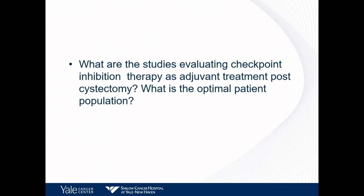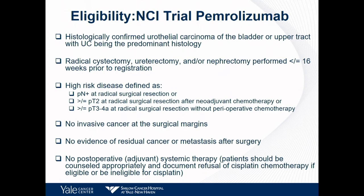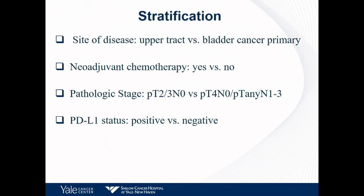We do have several adjuvant trials that are being evaluated in post-cystectomy patients. The one I'll use as an example, and there are trials that are being looked at with pembrolizumab as well as nivolumab, is the NCI trial, which is now open. This takes patients who have high-risk disease, who have either node-positive disease after surgical resection, greater than P2 disease after neoadjuvant chemotherapy, or greater than P3 or P4 disease after surgical resection without perioperative chemotherapy. They can't have positive margins. They can't have any evidence of residual disease after surgery.